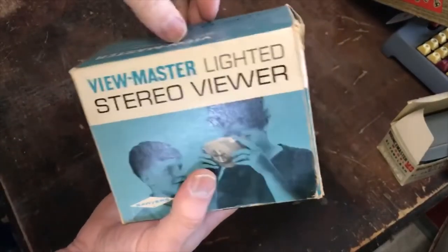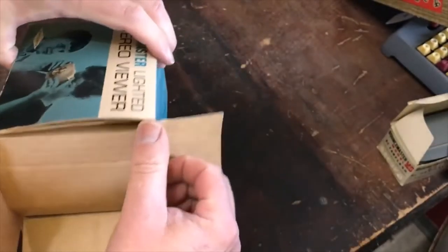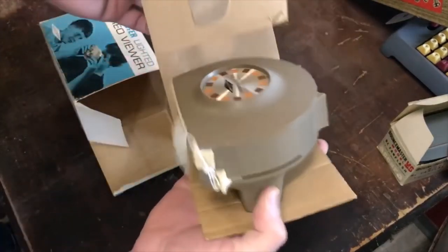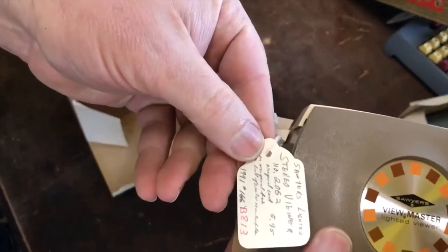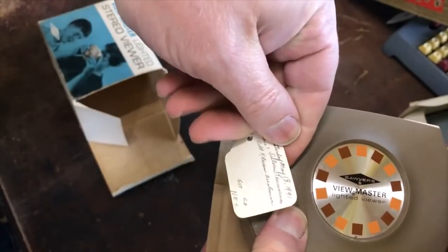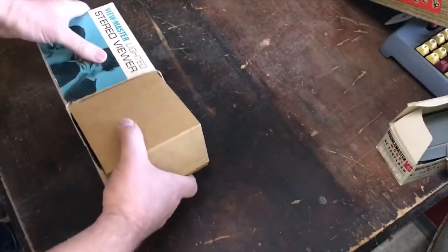Okay, what else? We've got a Viewmaster Stereo Viewer. This is kind of an unusual one, not one I normally see. That was the main thing I was kind of after. That was an oddball. Well, it looks like it had a price on it and everything. But there it is there. What did they have on it here? Stereo Lighted Viewer. $5.95, original cost $5.95, and there's no price on it. Something bought in 1991. So somebody had either a little store going or something, who knows. But there's that one.